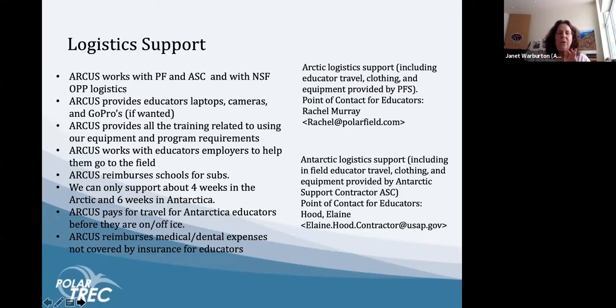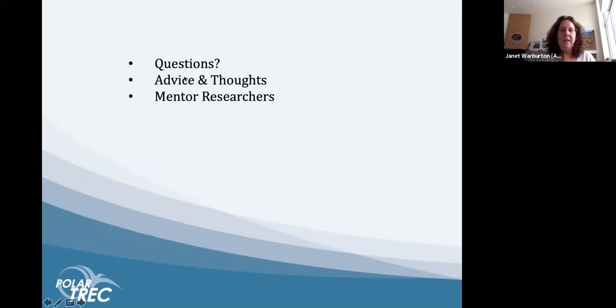We do pay for the travel for the Antarctica educators, as I said, before they get on the ice, and once they come off, we cover their hotel and their per diem. And then we also reimburse if an educator needs to go through a medical process or PQ process for Antarctica and their insurance doesn't cover it. We reimburse those costs so that they can participate in the program. And I think that's it for that, and I'll stop.